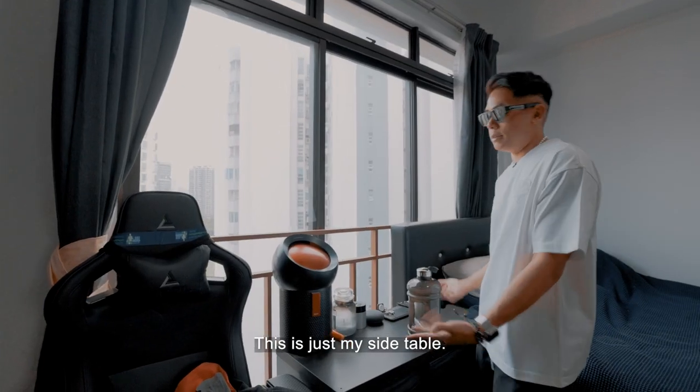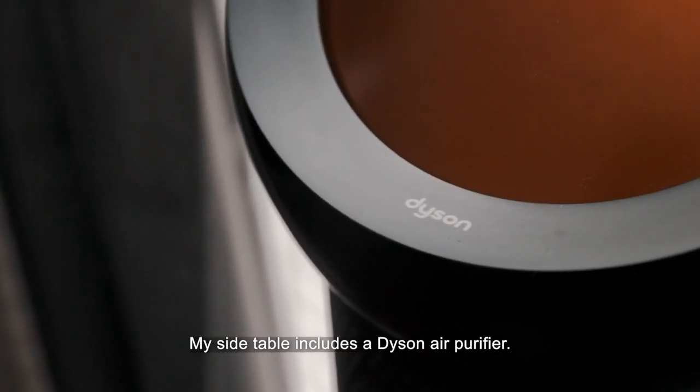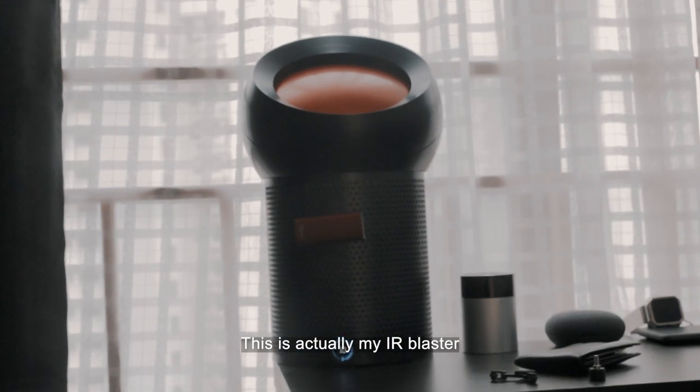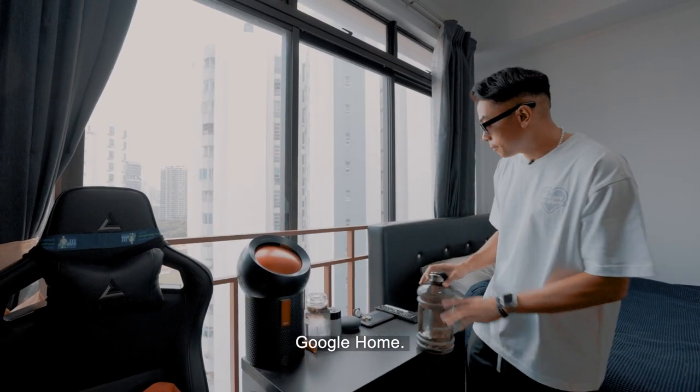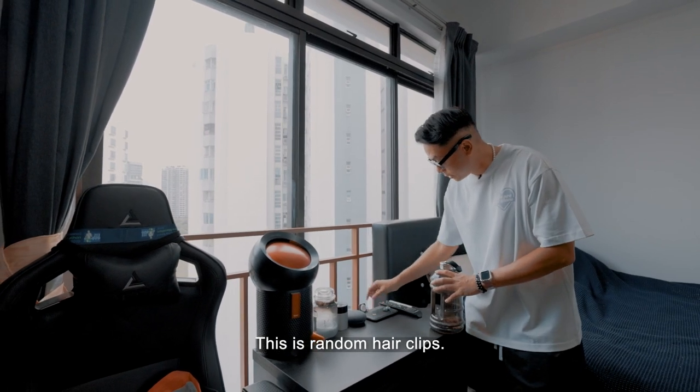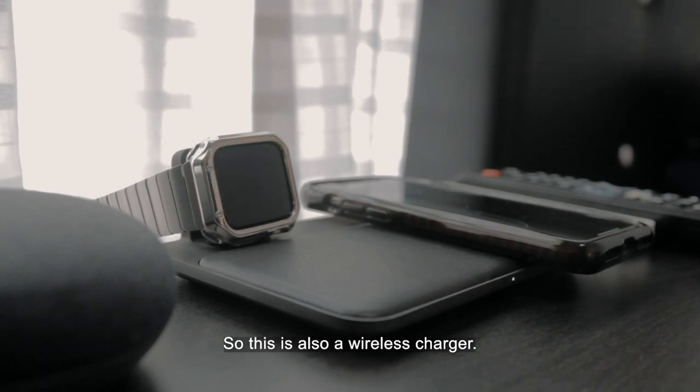This is just my side table. My side table includes a Dyson air purifier, a candle, and this is actually my IR blaster because my room is also Google operated. Google Home, and these are random hair clips. And this is where I charge my Apple Watch and everything. So this is also a wireless charger.